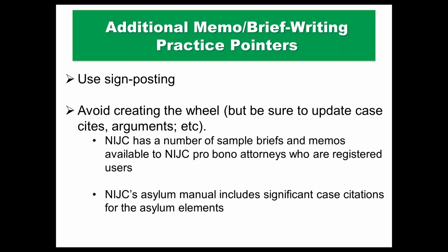So we have a lot of sample briefs that are available on our webpage for our volunteers who are registered for NIJC's webpage, and you can pull those sample briefs, but also make it better. There's always room for improvement.